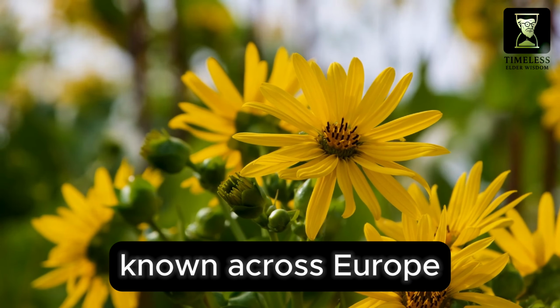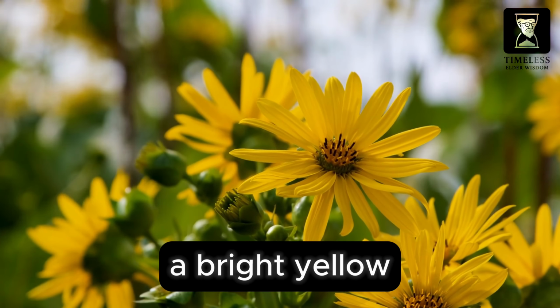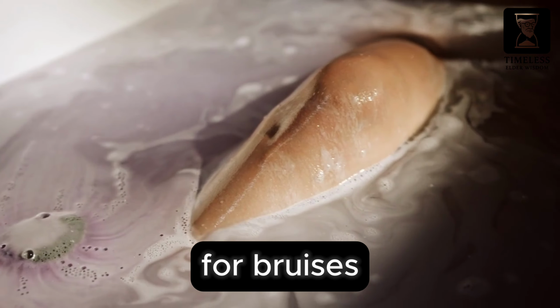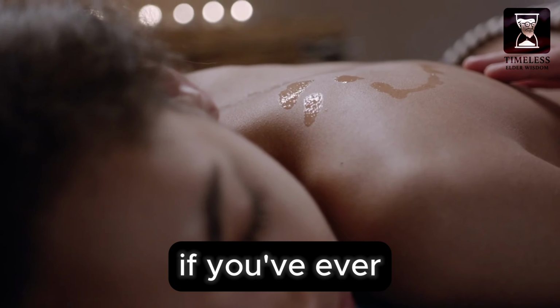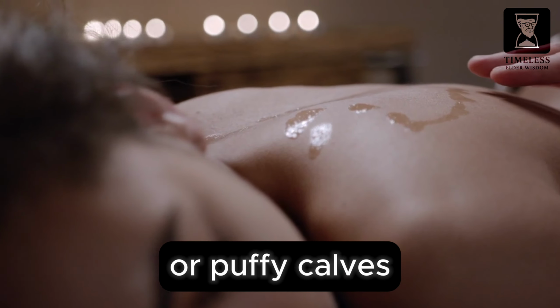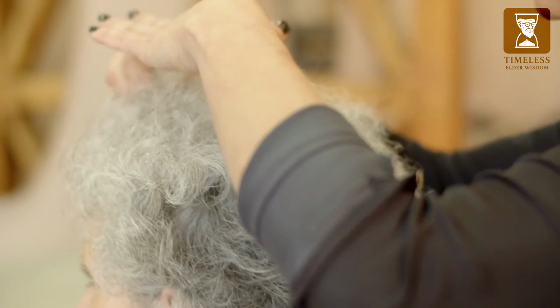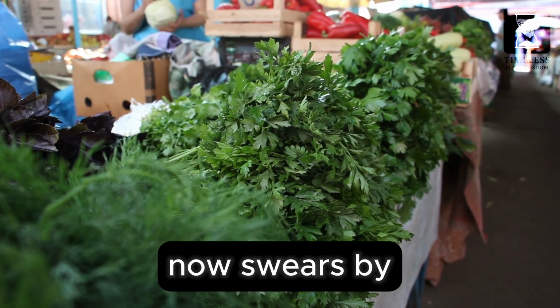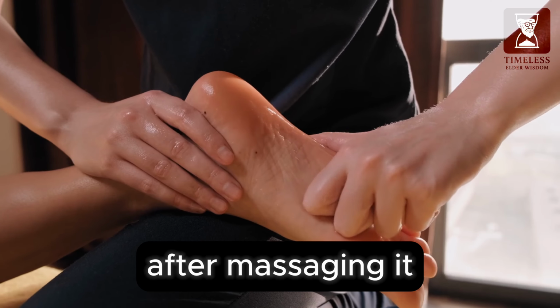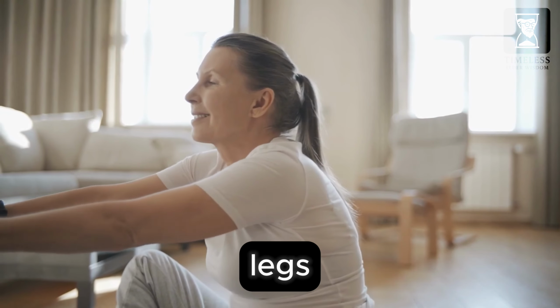Known across Europe, especially in traditional German remedies, arnica comes from a bright yellow flower and is a go-to for bruises, tenderness, and soreness after long hours of standing. If you've ever ended the day with aching knees or puffy calves, arnica might be what your body's been quietly craving. Grace's friend Helen, who runs a small vegetable stall, now swears by it. After massaging it in for just a few days, she felt a noticeable lift. Less stiffness, more energy in her legs.